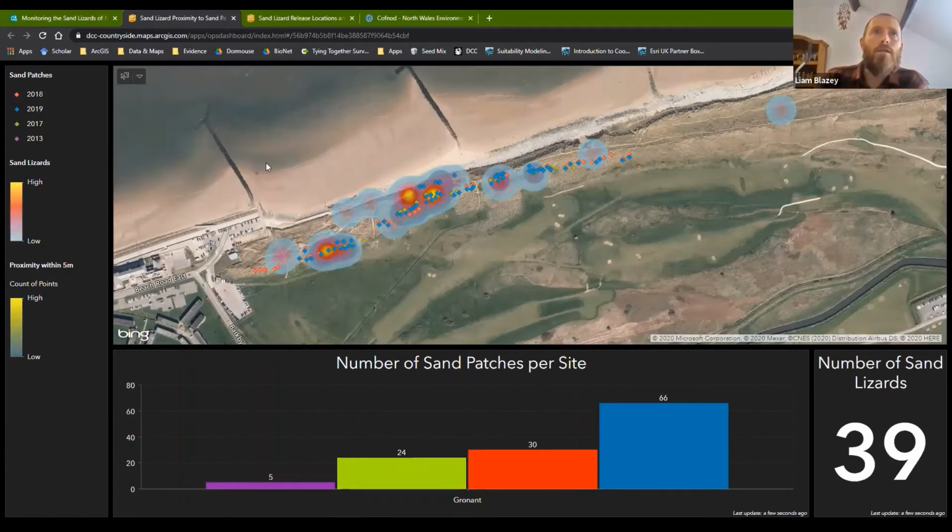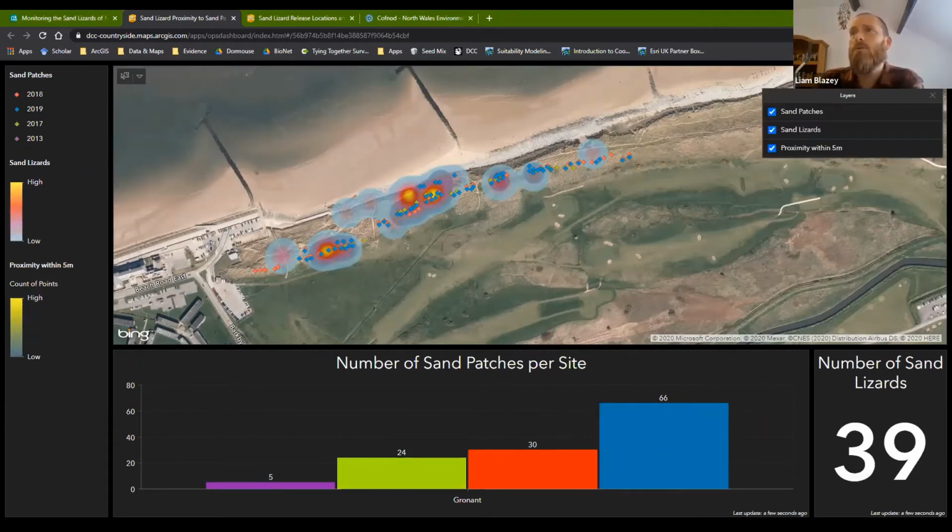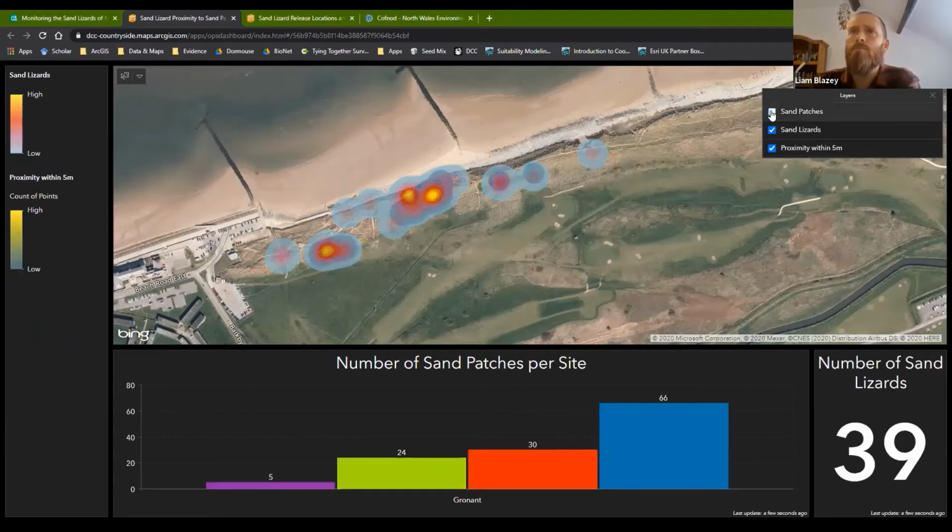So over the years, 2018, 19, 17, and 13, there's been a variety of sand patches created. And along the bottom here, you can see 2013, 5, 2017, 24, 18 was 30, and then last year we did 66. But what I wanted to show you really was this here, which I found quite interesting, to try and assess whether what we're doing is working.